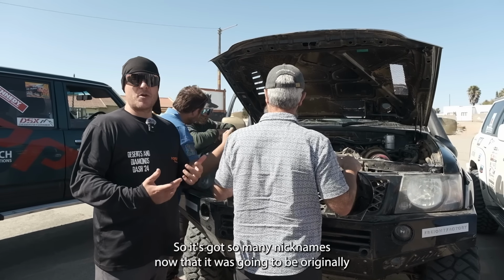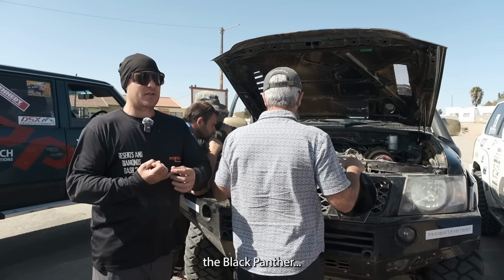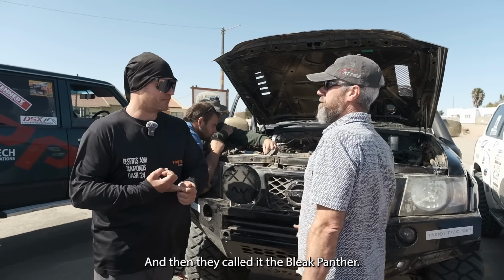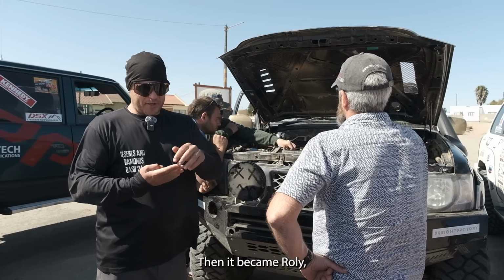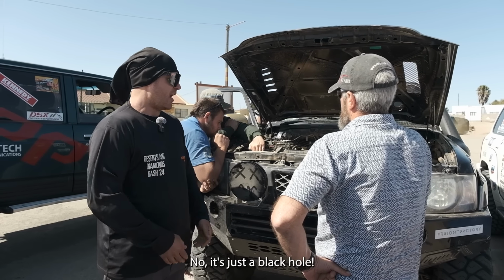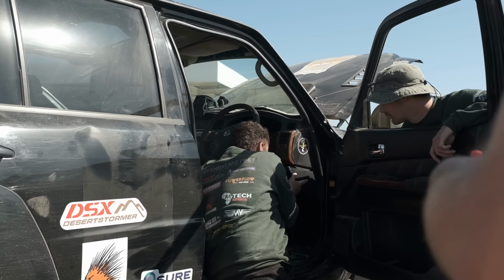So it's got so many nicknames now. It was originally going to be the Black Panther, and then they called it the Bleak Panther. Then it became the Golden Arrow, then it became Roly. Now it's just the Black Hole. It's all right. Works on the dyno.